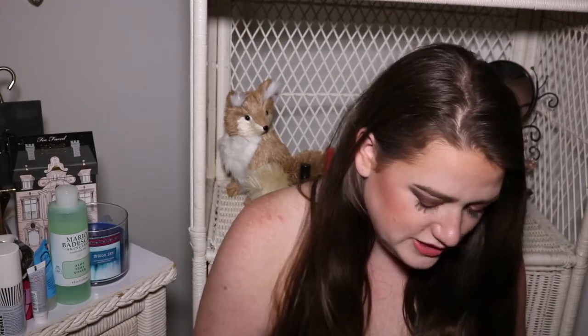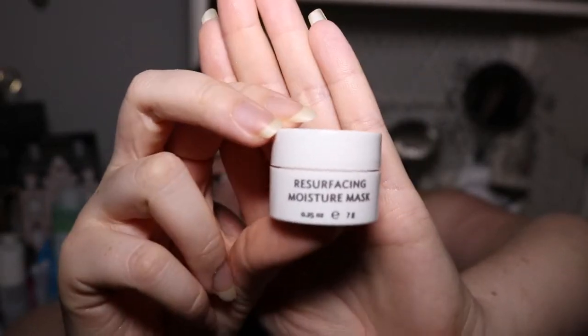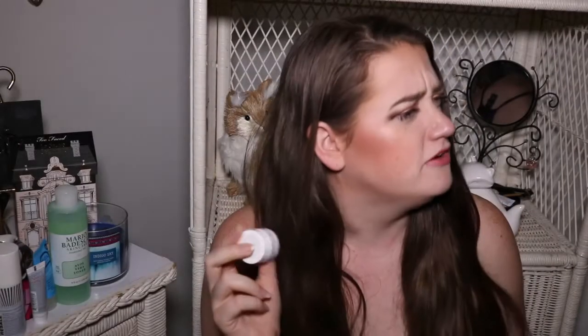Next thing, I had to research because literally the packaging does nothing for me besides telling me its name. So I tried this True Botanicals mask. This is the Resurfacing Moisture Mask. I'm 900% positive that this came out of a Birchbox, which I'm really shocked because Birchbox has normally been terrible. Yeah, this came out of Birchbox, right? Yeah, the mask came out of Birchbox.